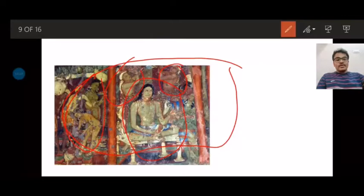Automatically one feels it, because of these pillars, because of the sizes of the images, because of the illusion of lighting and shading: the images in the foreground are different and in the background they are different. This is how the technique has been employed. Most of the themes here are Jataka tales, the stories which talk about the previous lives of Buddha. All of these things are represented in Ajanta paintings.